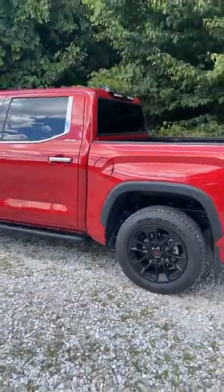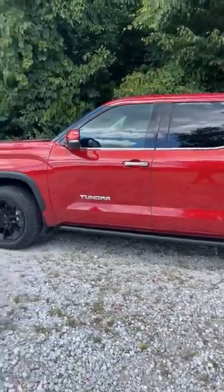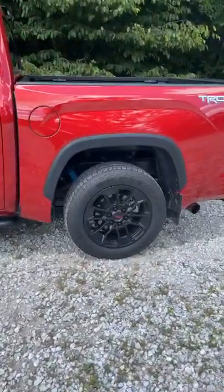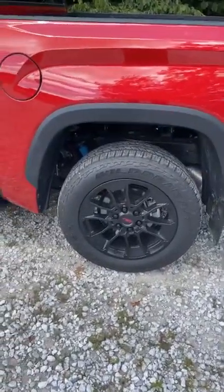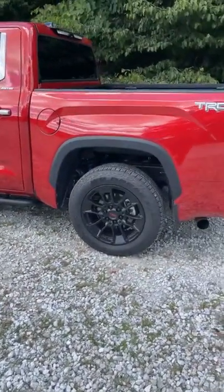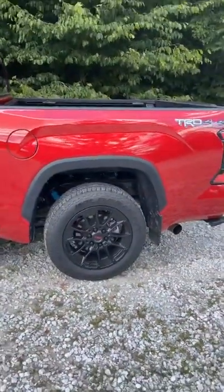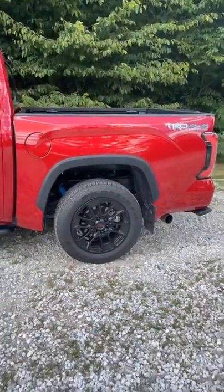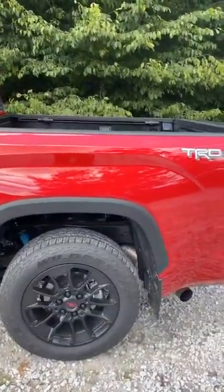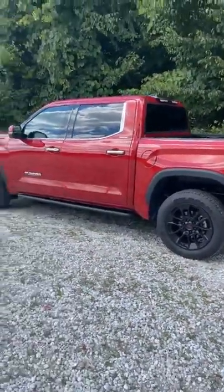But overall, what is it like to drive this thing? This thing is a much better daily driver compared to the previous Toyota Tundra. The one change I did not mention is that the rear suspension is now using coil springs. So there's no more leaf springs. So in terms of ride and handling, this thing rides a little bit better than the previous generation. But the one design hit that it takes is that the payload isn't as high as the previous generation. The payload is somewhere around 1,700 pounds, but the previous generation is somewhere around 2,000 pounds.